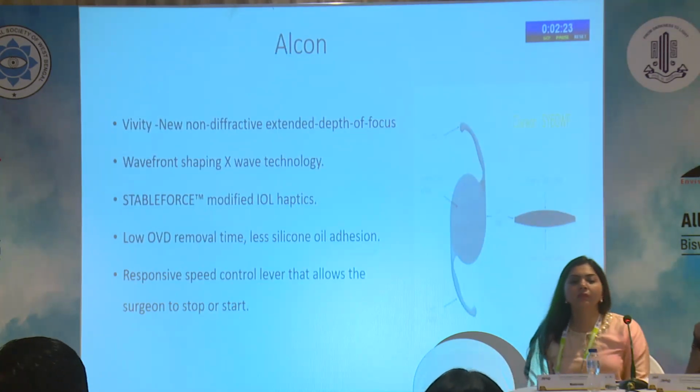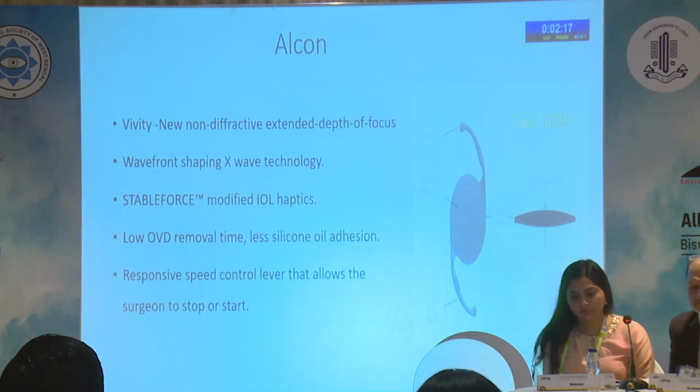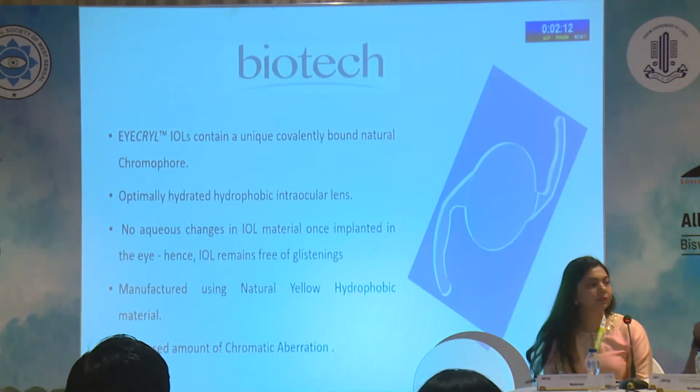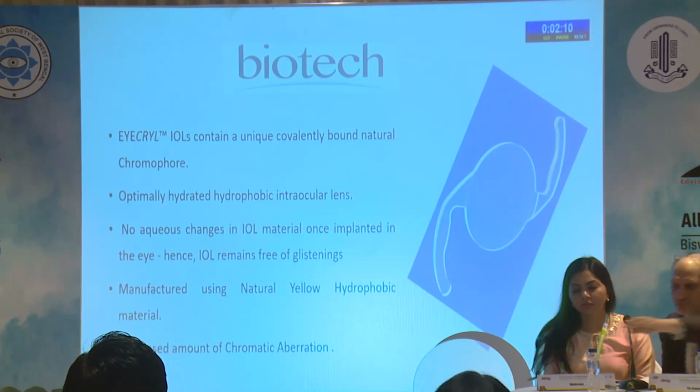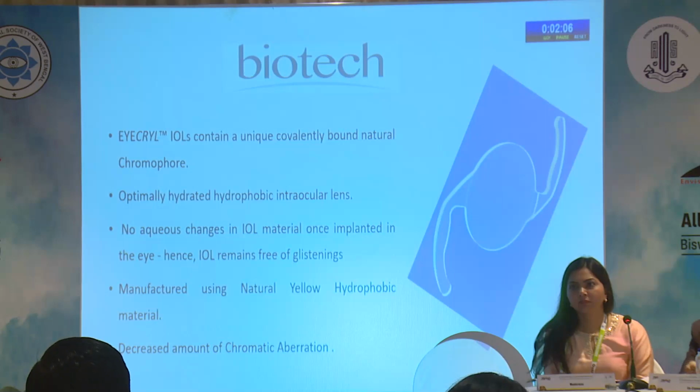Alcon has come up with their Vivity, which is a non-diffractive EDOF. This has a stable force modified IOL haptics, which helps prevent PCO. Biotech have come up with their iSert lenses, which are advanced monofocal lenses. They have 5 zones in a diffractive segment, and these are a natural yellow hydrophobic material.